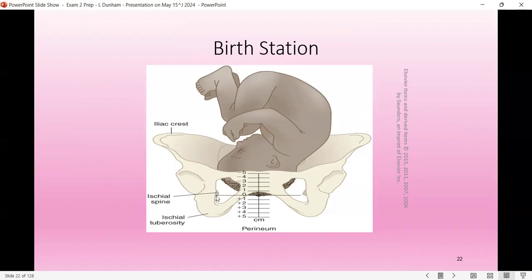So let me point out here. See this little nodule right here? That's called the ischial spine. There's one on each side of mom, okay? This is her pelvis, and these are good landmarks. So we use those as a landmark to say we're at a zero station. Zero station is at the level of the ischial spines.